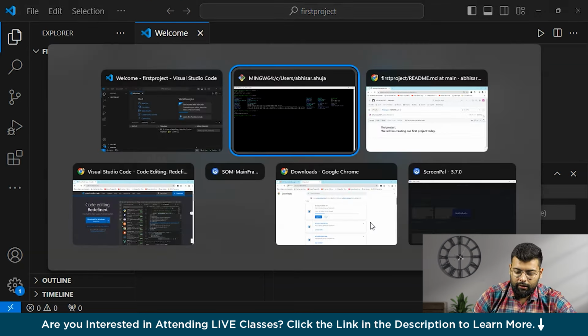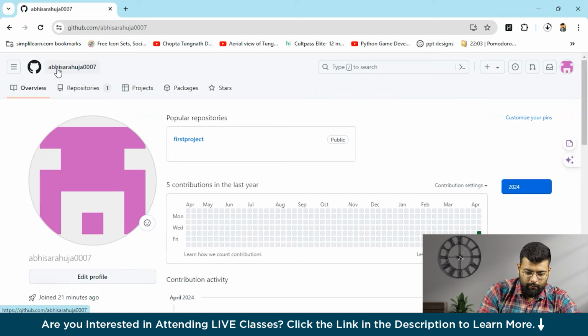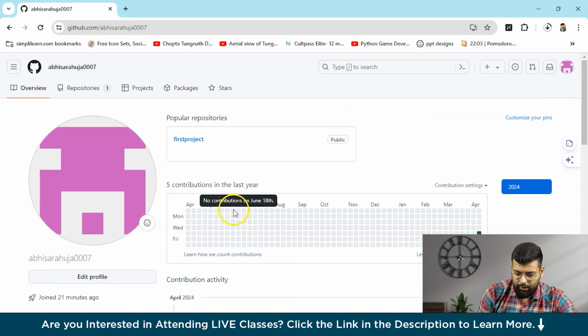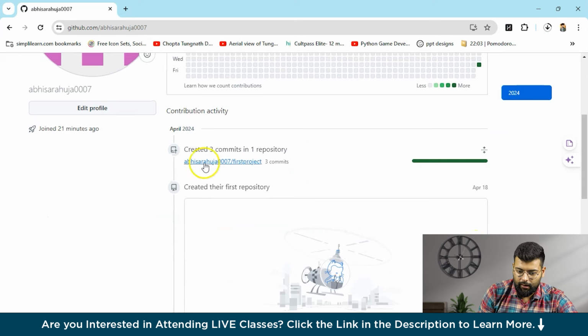So we'll use the command git clone, and getting back to our Git repository, we will clone it. And for that, you could see here that he has provided us the full chart or the calendar, and he will keep the track of our activities here. And you could see there is one repository created and there were 3 commits.